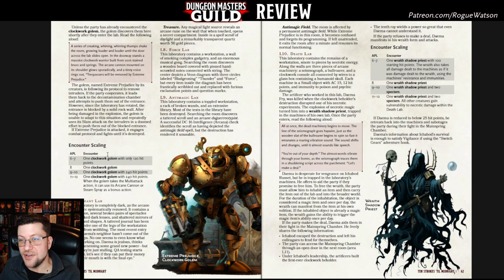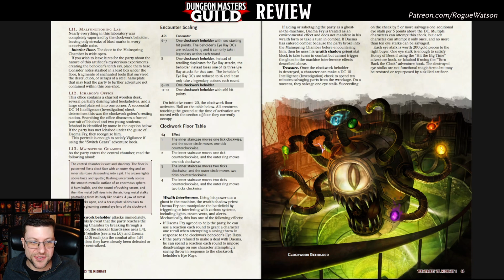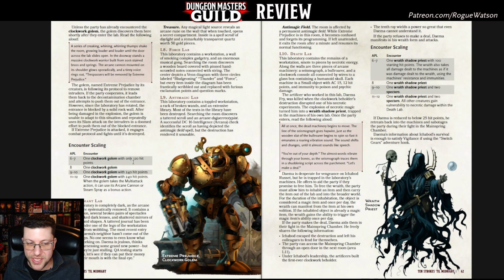Here's a good example of the encounter scaling, by the way. I've been on this page for a little bit. Two different encounter scalings for a dungeon crawl that can go from average party level of 6 all the way up to 12, which is a giant range. And in this case, you fight the golem with only 120 hit points. What does the base golem have? Let's see. By the way, it includes all the stat blocks. 168 is normally what it has. So 120 hit points. That's like a 50% reduction or something.